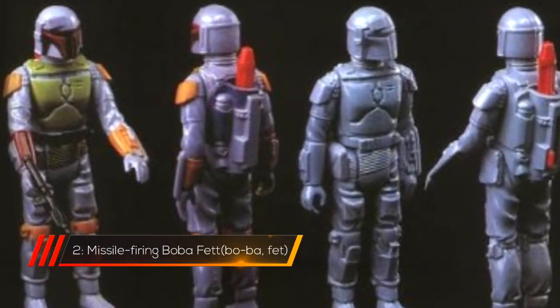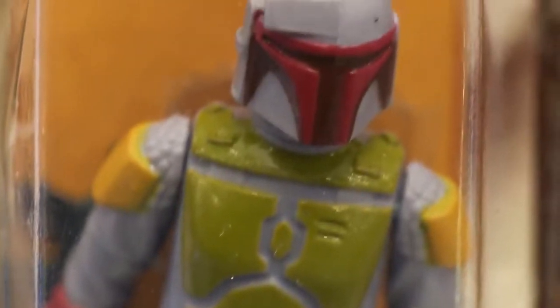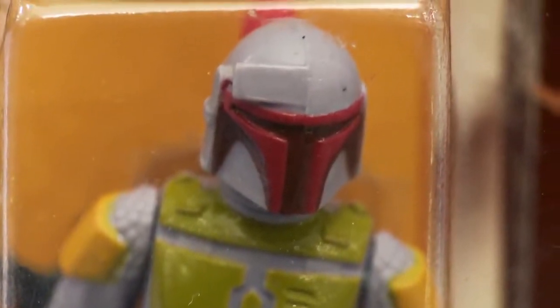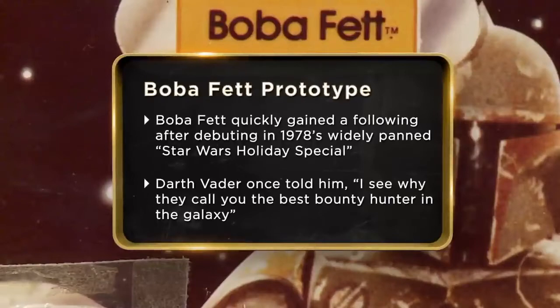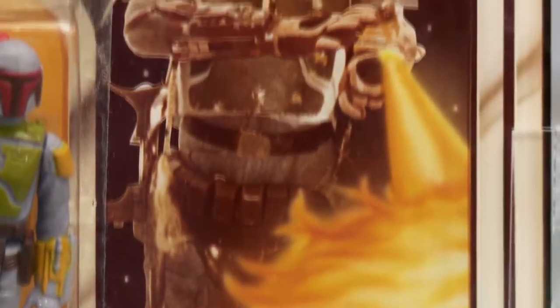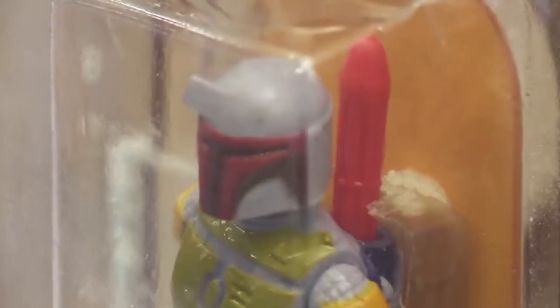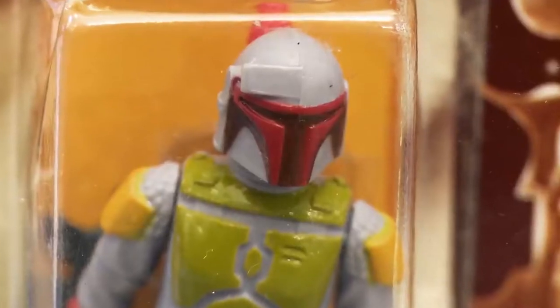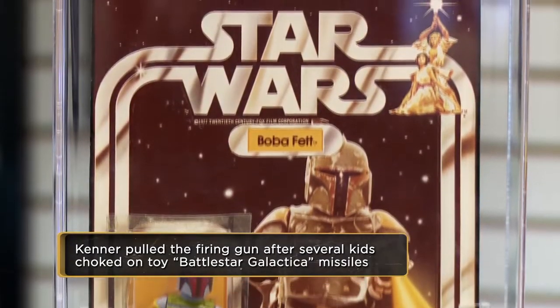Number 2. Missile-firing Boba Fett. In 1979, as Kenner prepared to launch a Boba Fett toy with real missile-firing action, rival Mattel issued a recall for a similar missile-launching toy from its Battlestar Galactica line. Fearful that their planned Boba Fett figure, which had a small red rocket on its back that kids could launch with the flick of a switch, would pose a choking hazard, Kenner scrapped their initial plans and redesigned the figure. The Boba Fett that Kenner eventually released to the public had its rocket welded firmly in place, eliminating the risk of choking, while making the figure much less cool, of course.